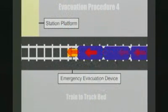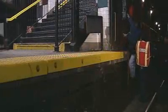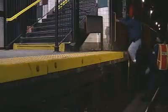The fourth method that may be used to evacuate you and your fellow customers to safety is from the train you are riding onto the track bed. Once power has been removed from the tracks, MTA New York City Transit personnel will assist you from the train to the track bed. You will be assisted down the track bed to the nearest station platform or emergency exit.